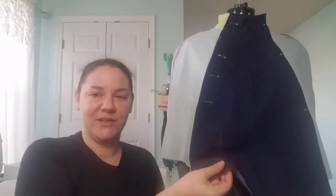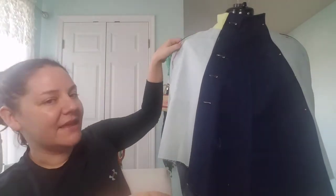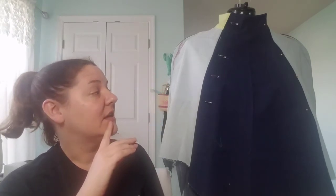Basically, it fit everywhere else. I was mostly worried about the bust, which is why it's really short. I was worried about the bust, I was worried about the collar, and I was worried about the shoulder. The shoulder was the only part that let me down. But I fixed it, and then I made the adjustment to the pattern that I made here. And it was really easy.